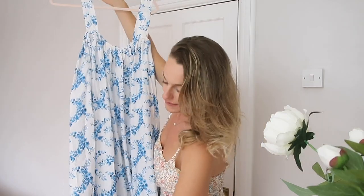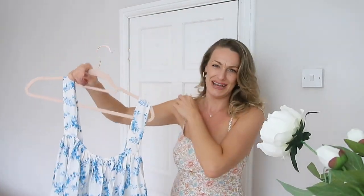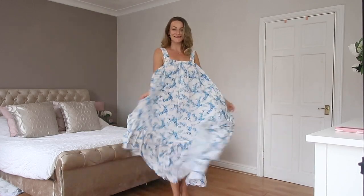And what I like about this is it's got this bit at the bottom, which reminds me, I used to work in a wedding dress shop, and the bottom of some very big skirts have this, and basically it gives the bottom of the dress structure, which is really cool, which I hadn't actually seen before on a dress of this price. I love the straps. I think they're really nice thick straps. I love the way the back sits slightly lower.